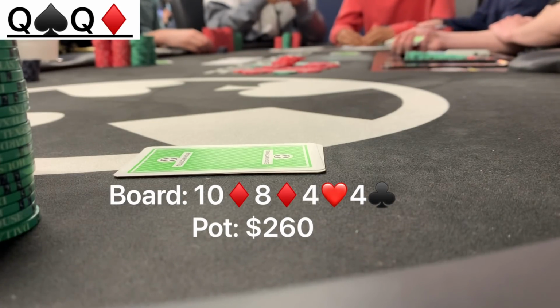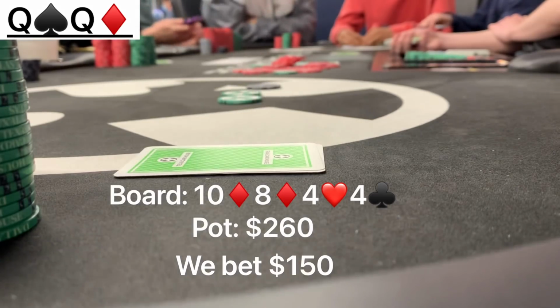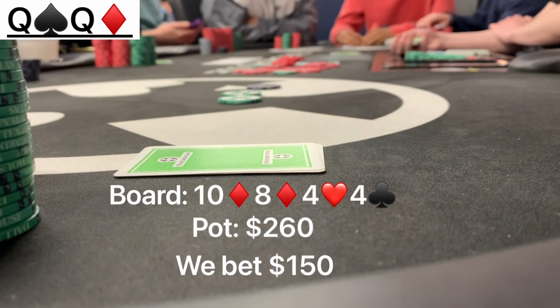So when the turn card pairs the four, this is a good card for me. It's less likely they have a set of fours. It also counterfeits a hand like 10-8 and a hand like 9-10 or Jack-10 that could hit two pair on the river. So we decide to lead out for value here, trying to not let this turn card get checked through, get value from a 10, an 8, straight draws, and flush draws.